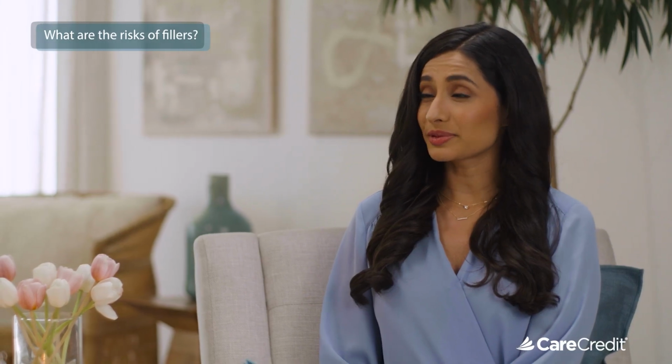And are there any specific risks that you should know before you decide to go with fillers? So there's the common risks with any injections or let's say even blood draws. And those are things like bruising, swelling, or with fillers, there's also possibility of some lumps and bumps initially that usually go away. If they don't, like I said, there's reversing agents where you can just shave off a little bit just to make it more even.